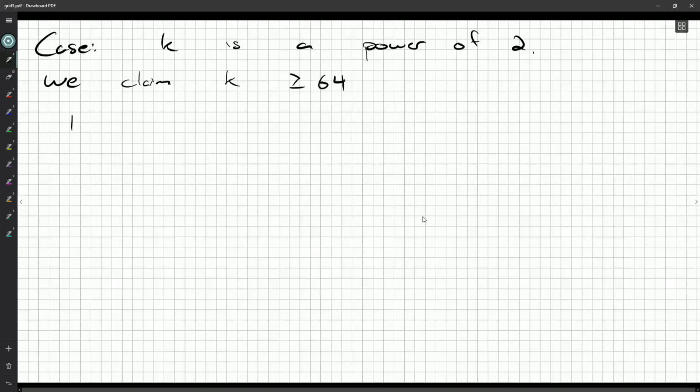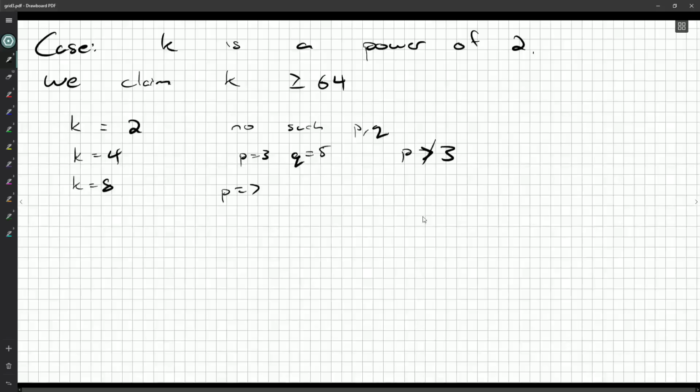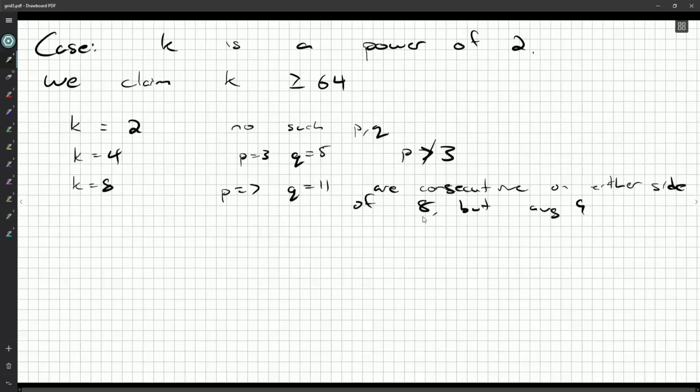Well, let's see. Could K be 2? No such P and Q exist. Could K be 4? Well, you could have P is 3, Q is 5, but P is then not greater than 3. So could I have 8? Well, you could have P is 7 and Q is 11. Well, no, that doesn't work. So P equals 7, Q equals 11 are consecutive on either side of 8, but have an average of 9. So no, that won't work.